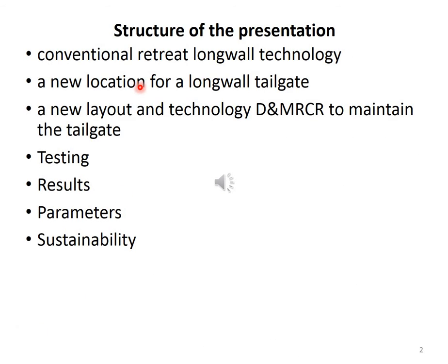First, we will describe the conventional retreat longwall technology because it's the most efficient, reliable, and safe. We will show that the maintenance of the tailgate to the longwall face is a crucial link of this technology, which restrains the successful realization of the retreat system, especially at the deep horizons.